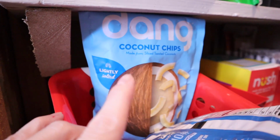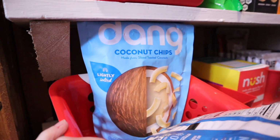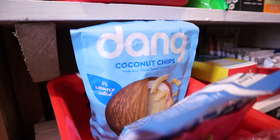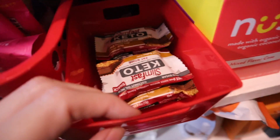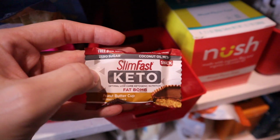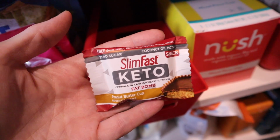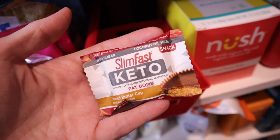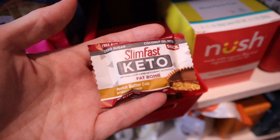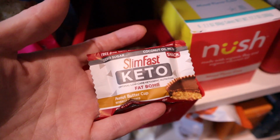So these are higher in carbs right here, but they're really good, and they don't have any added sugars or anything in those, and those are another little sweet treat I will add. Another thing that's fat bomb related is the Slim Fast Keto Fat Bombs. These are the only thing from Slim Fast that I pick up and that I feel has good keto ingredients and macros. They have coconut MCT oil in them. They have good macros, good ingredients, and they're peanut butter flavored.